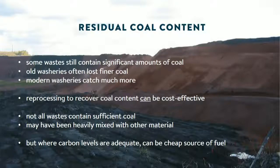Now, what's often not generally realised is that at least some of this waste still contains a significant amount of residual coal. Older coal washing systems were often quite inefficient, which meant that a lot of fine coal was lost and dumped along with the unwanted minerals. But although many modern washeries can now catch a lot more of this coal, some is still lost and dumped with the waste streams. So both old deposits and some newer ones can still contain a reasonable amount of coal, and this clearly gives them potential as a source of energy.